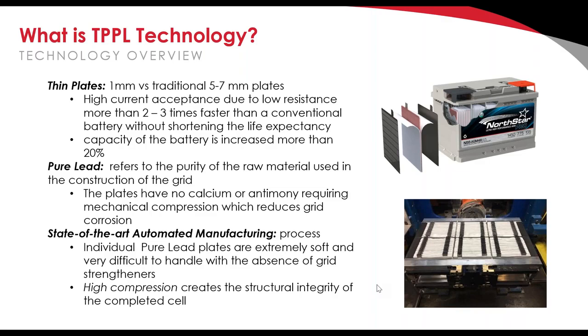Now the third part of this is the state-of-the-art automated manufacturing process. So how the jars are made, and how the thin plates are compressed and then inserted into the jar itself without breaking them. If you handle a lead plate just on its own, it's kind of like a pasta noodle. You lift it up, and then the sides will just droop down and eventually break. So that's why only state-of-the-art machines can handle these cells, and then compress them and stack them, so that they don't lose their integrity over its lifetime.